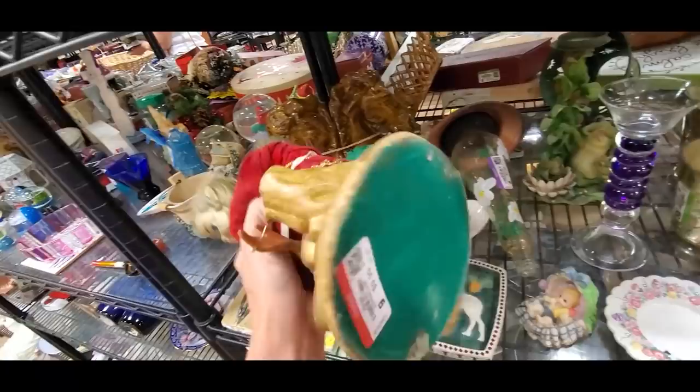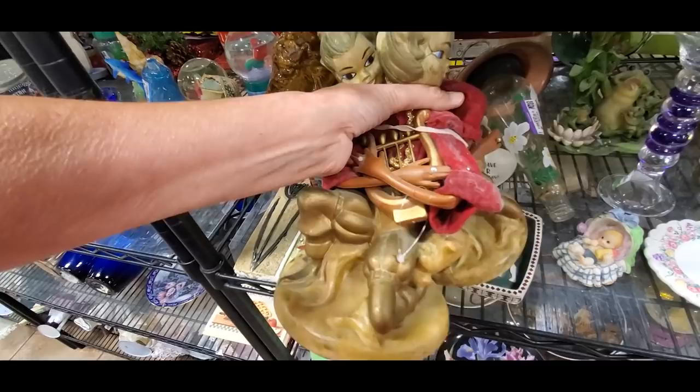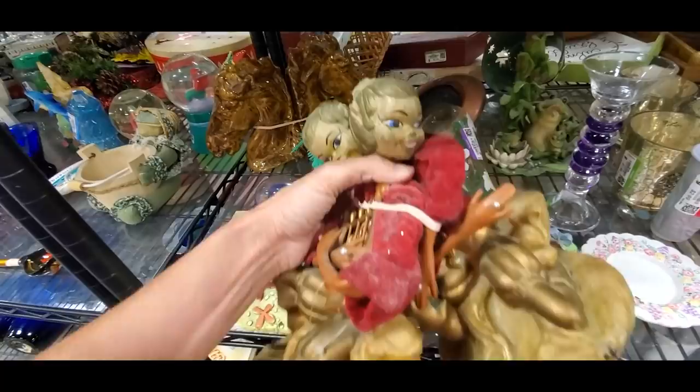Ooh, I just don't know. They want $10, but it's for the pair, so that's not too bad. And I think the dust and the fuzz would clean up. There is a name on there. What does that say? It does say Hong Kong. I don't know. This is the kind of stuff that I just get torn on, but these are pretty beat up. I think I'm gonna leave them behind.